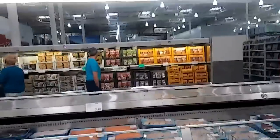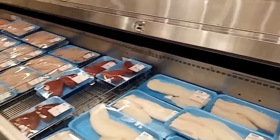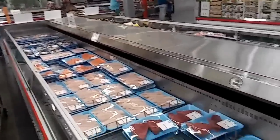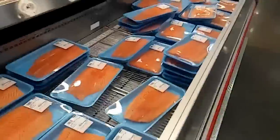Let's see if we can spot any more green tags. There you go. There's one. Let's go check this out and see what it is. Now, seafood needs to be wild caught, but in the United States, they're not. Unless something's changed in the last year or so, they're not certifying organic seafood. So it needs to be wild caught.